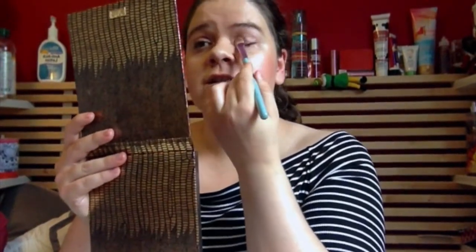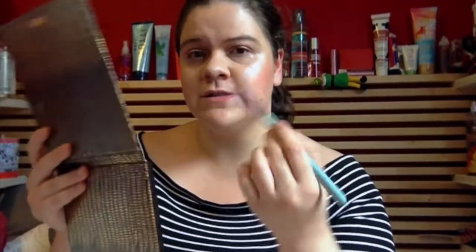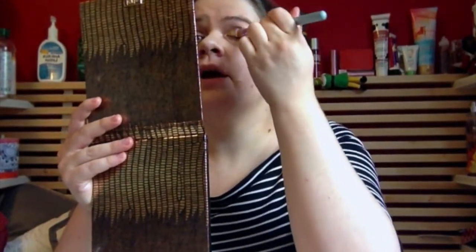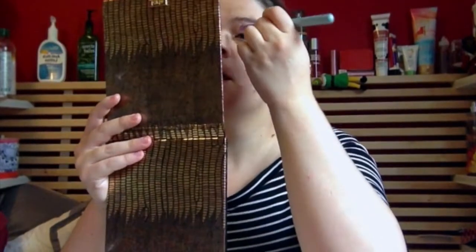But the only thing is it'll look different depending on different looks, like what colors you use with it. It's definitely not a what-you-see-is-what-you-get type of product, but it looks super pretty on the lids, and it's the same quality as a foiled shadow.